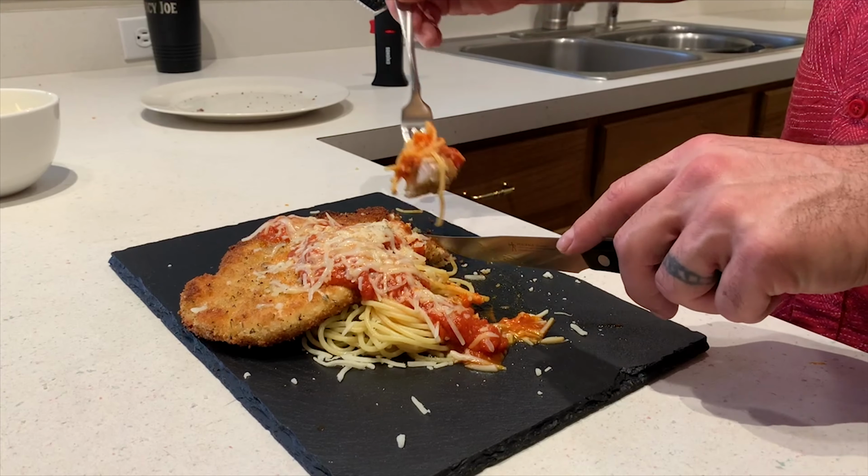All right, got a little bit of everything on that forkful. I think the silence speaks for it. It's those mouthfuls where you don't want to say anything right away. You want to take your time and let all those flavors go through your palate, especially with this chicken, how we pounded it, breaded it, fried it, and kept it nice and warm. That chicken just melts away in your mouth. If you make this for your Valentines, I guarantee those clothes will be coming off.